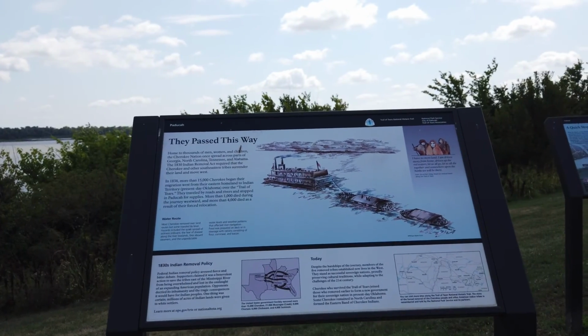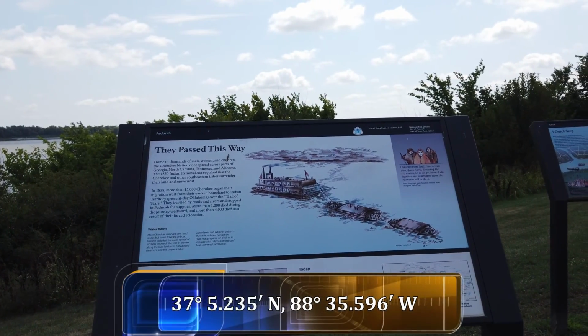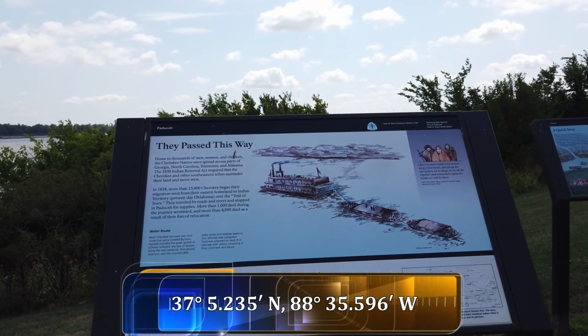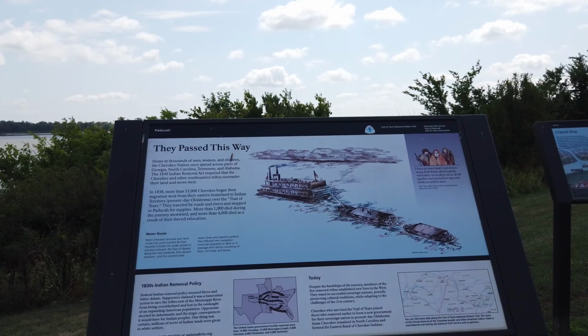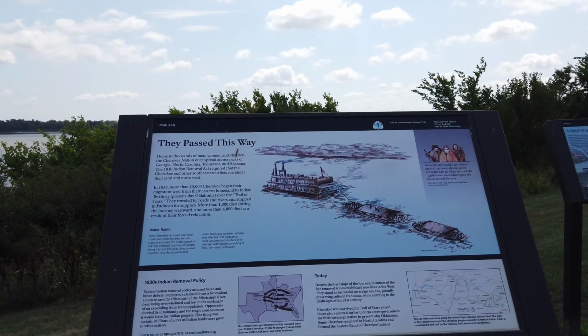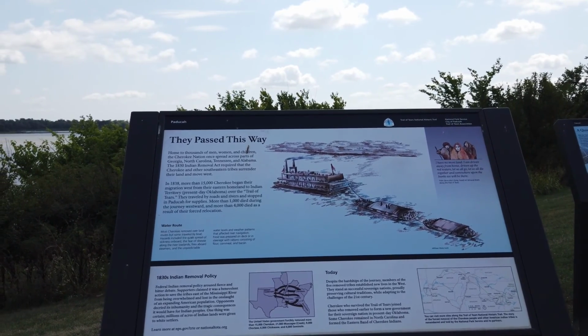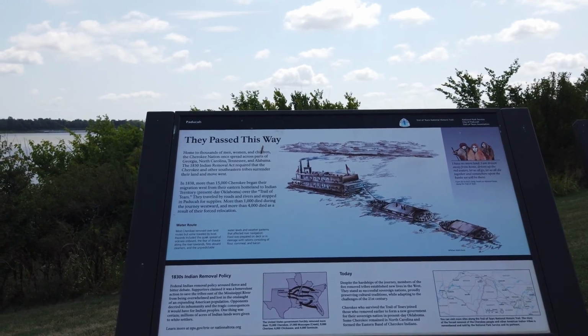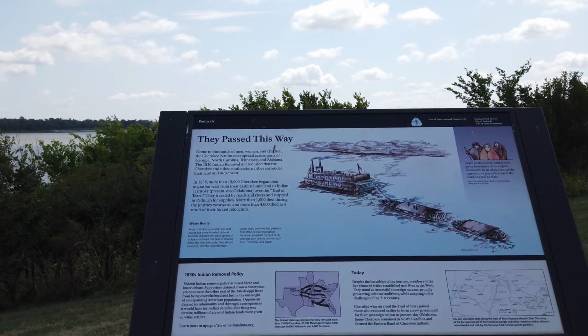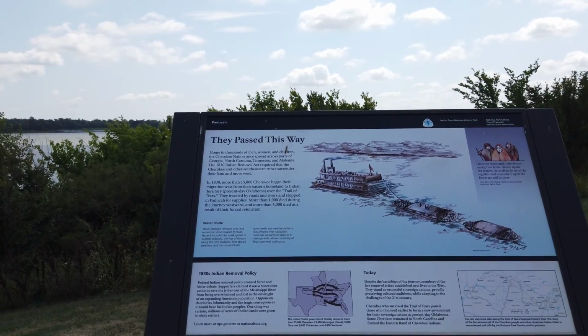All right, this marker is "They Pass This Way." It says, home to thousands of men, women, and children, the Cherokee Nation once spread across parts of Georgia, North Carolina, Tennessee, and Alabama. The 1830 Indian Removal Act required that the Cherokee and other southeastern tribes surrender their land and move west. I hate this history of it.